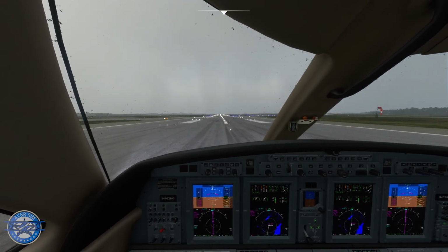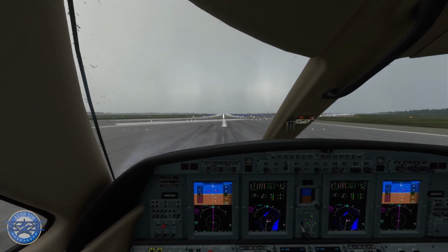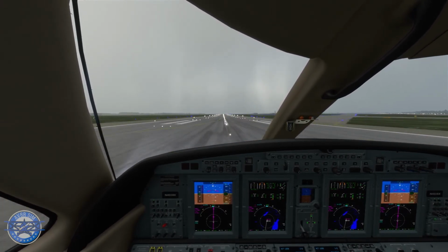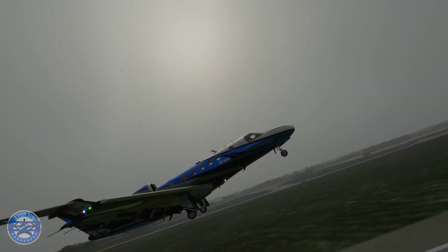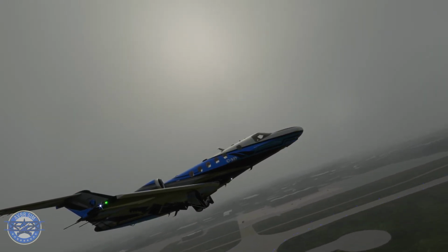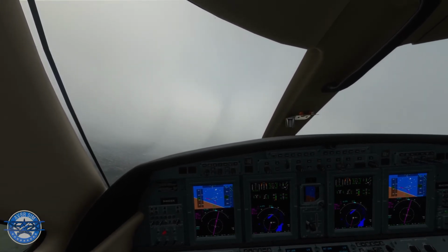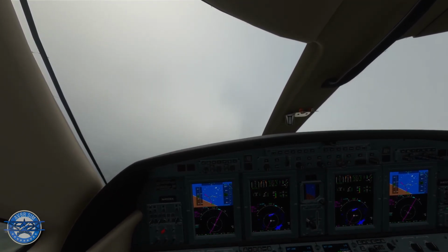Pushing this heading bug while we're rolling. Enough runway here, so no issues at all. And here we go. And rotate. And let's make our left turn, making basically a 180 degree turn.